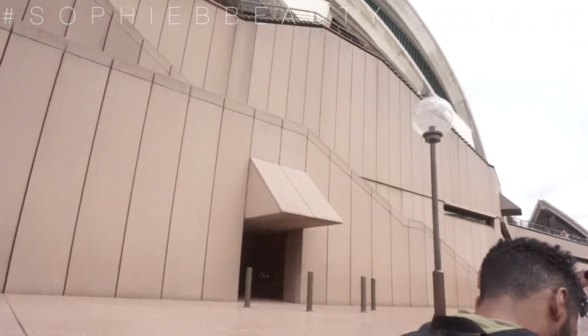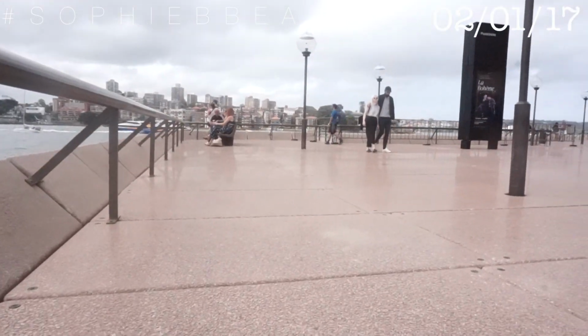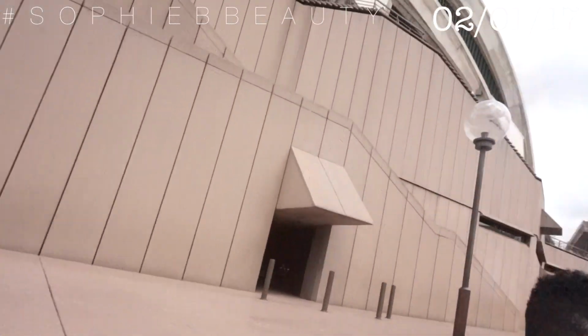Which can be found right there. This is where we were for New Year's Eve. Well, we were in that corner there. It's bringing back too many painful memories if we sit over there, so I decided to sit over here. We're just waiting for John and Wayne. And there's the bridge in the background, just chilling, doing its thing.